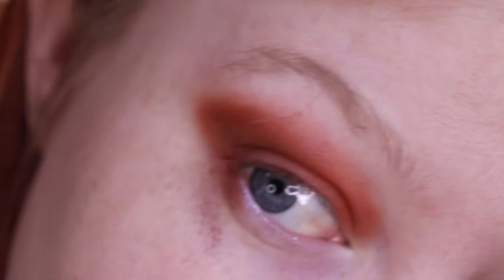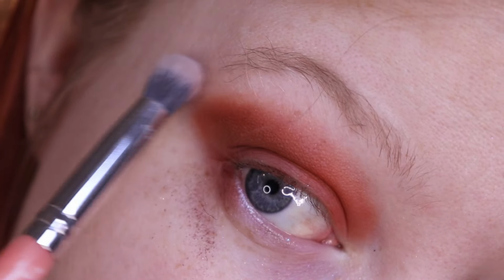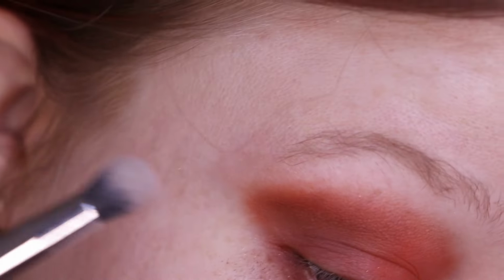So I'm just taking this fluffy brush with my Glam Shop matte setting powder just to make sure that whatever I have of my base is completely set, so that I don't drag these shadows even further up, because I'm already quite far up.